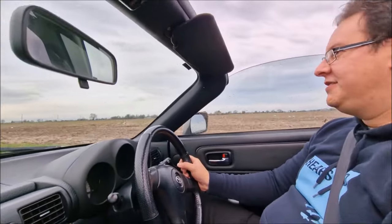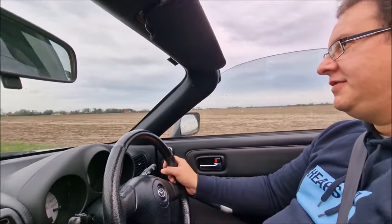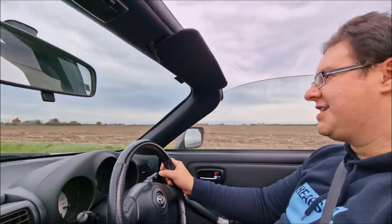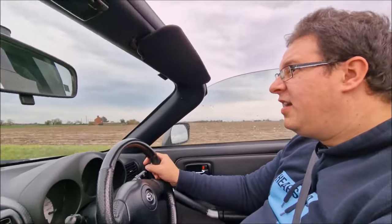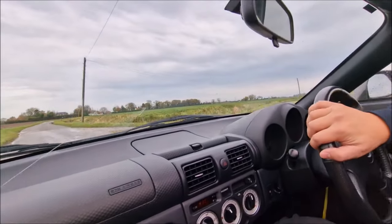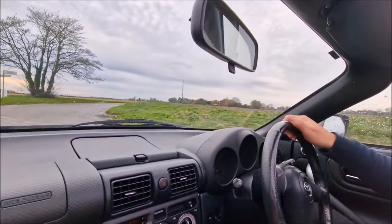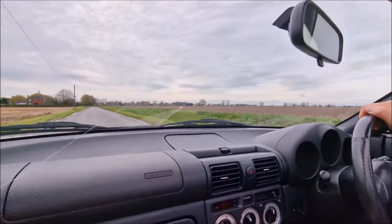We'll come to the main road, and we'll throw it down the A52. I'm in fifth. It doesn't sound like a tractor. It doesn't whir. Don't get me wrong. Oh, I've gone the wrong way. I need to turn round. Turning round is relatively easy though. Off we go. Quick pit stop. And away we go.